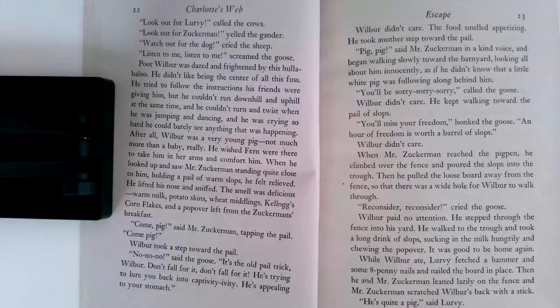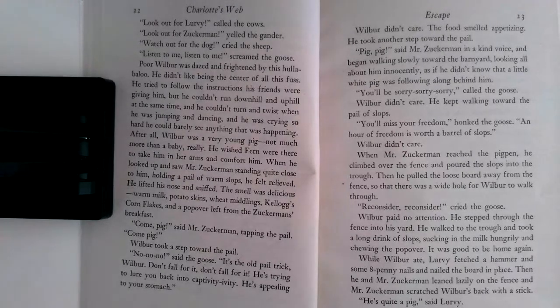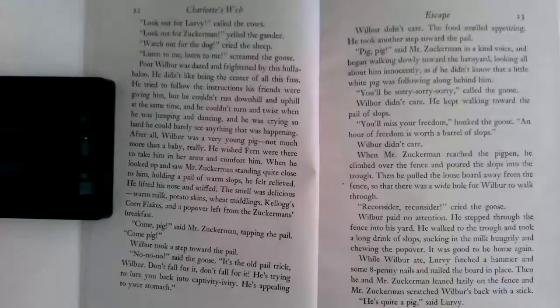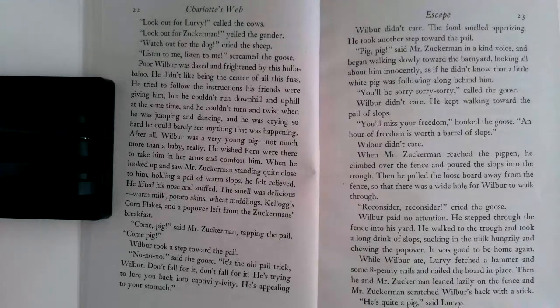"No, no, no," said the goose. "It's the old pail trick, Wilbur. Don't fall for it. He's trying to lure you back into captivity. He's appealing to your stomach." Wilbur didn't care. The food smelled appetizing. He took another step toward the pail. "Pig, pig," said Mr. Zuckerman in a kind voice, and began walking slowly toward the barnyard, looking all about him innocently, as if he didn't know that a little white pig was following along behind him.